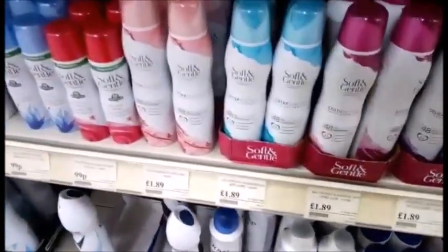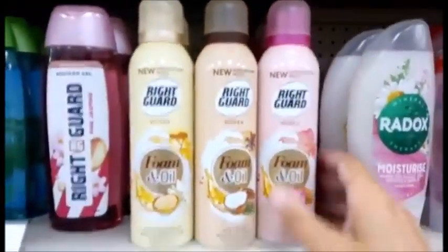This soft and gentle deodorant is very reasonably priced. I find that deodorant is so expensive nowadays. I don't know about anybody else. I think deodorant's gone up so much in price. These are really cool as well.